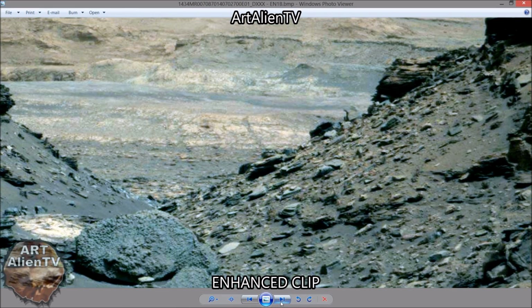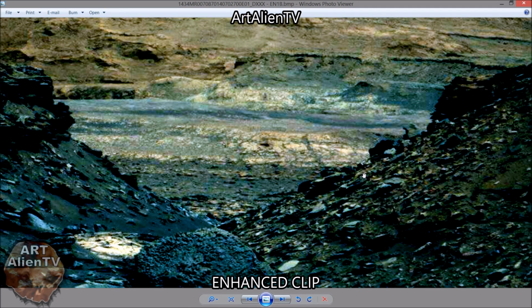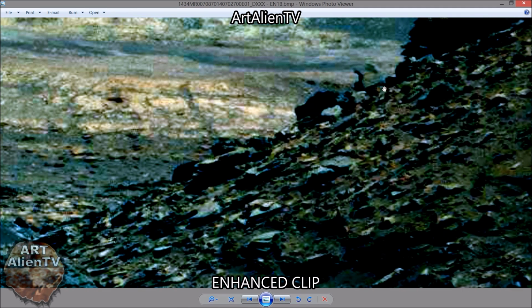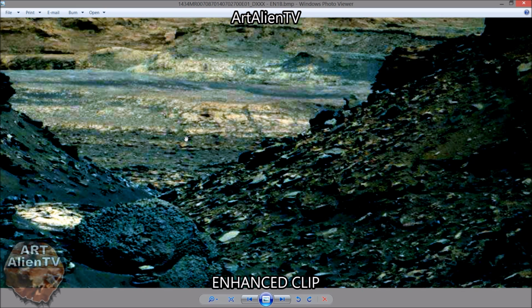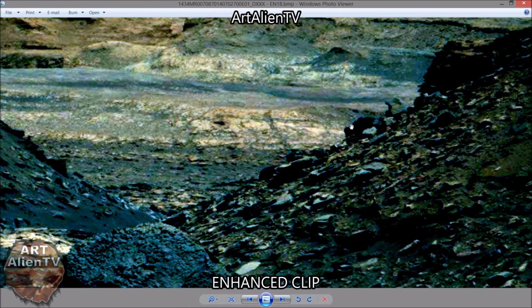I'll show you the darker version again. This is really darkened up. Now you can see what I'm talking about. When you really darken it up, you've got this part here, which is obviously part of this slope. And that bit next to it doesn't make any visual sense whatsoever. And then we have this structure here, with this line going through it. Very odd indeed. This looks like image tampering to me. What else can I say?